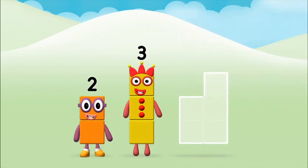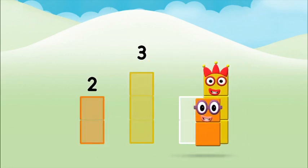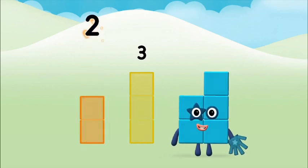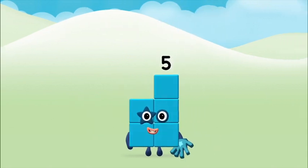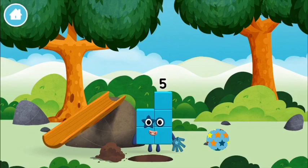Now add the number blocks together. Three. Three. Two. Two. Two plus three equals five. Great! You made number block 5. You made a new number block.